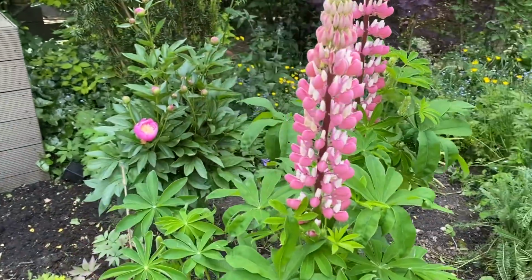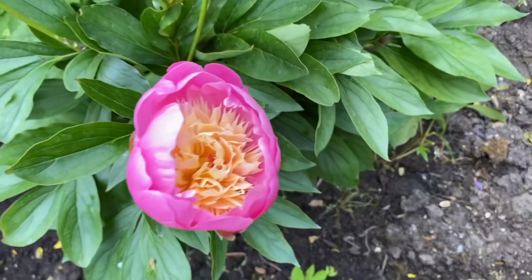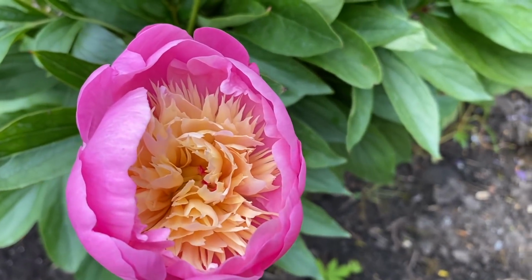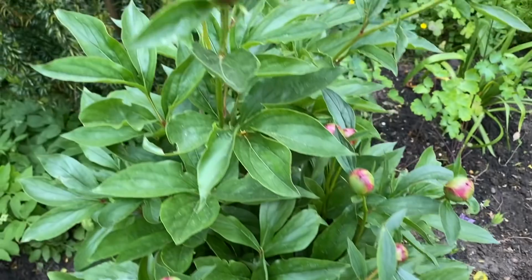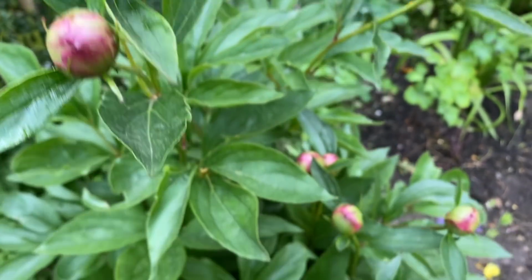We keep thinking there's extraterrestrials, but check this out, guys. Look at that. Literally little powder puff balls of beauty. It's a little powder puff of joy, isn't it? A little powder puff of pleasure. Yeah, that's what peony is.